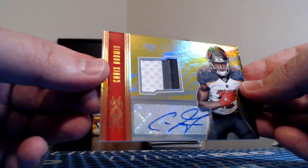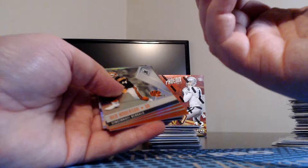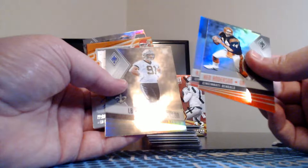Right behind that, we have a purple Deshaun Hall for the Panthers, 37 of 149. Von Miller, Drew Brees, and Taywan Taylor. Non-numbered, Davis Webb, Rookie Rising. That one is a purple, 58 of 75. Matt Ryan, 127 of 299. Ken Anderson, A.J. Green, and Trey Hendrickson.